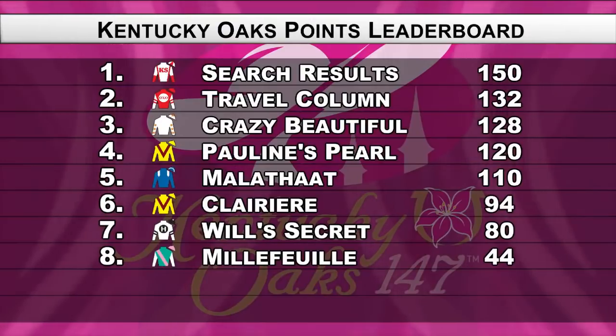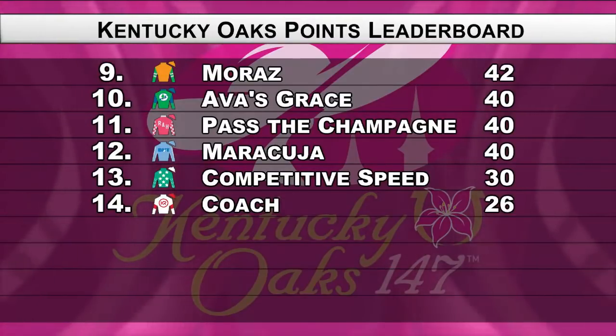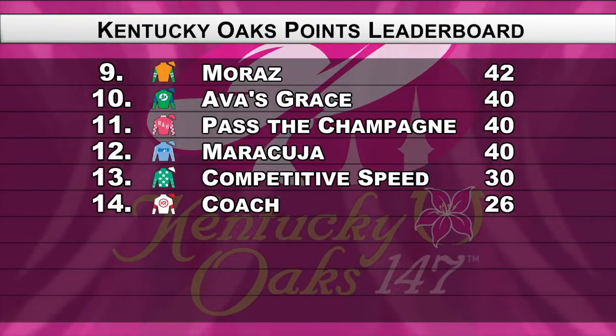Many years would be the favorite, maybe a prohibitive one, but not this year, showing the depth of this field. All 8 you see there with a big chance. Big ticket item, Malathot for Todd Pletcher on the first page, as well as we flip over to number 14, Coach, one of 2 for Brad Cox, along with Travel Column. Brad has won 2 of the last 3 editions of the Kentucky Oaks.